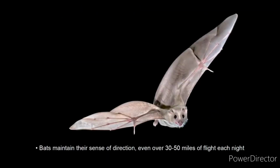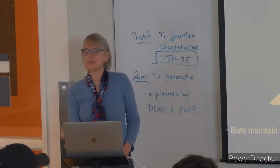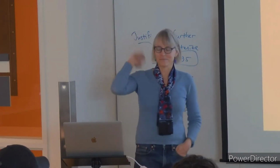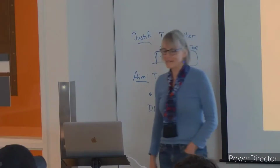So recall the bat that I mentioned last time, these amazing flyers and navigators who fly in 3D in complicated trajectories and yet have amazing abilities to keep track of where they are over 30 to 50 miles that they fly at night, and even as they change their orientation. Well, it turns out that in the hippocampus of bats, there's a bunch of work where people have put remote recording devices on bats where you can remotely record neural activity in the hippocampus as the bat flies around.